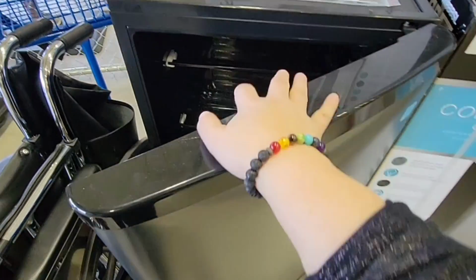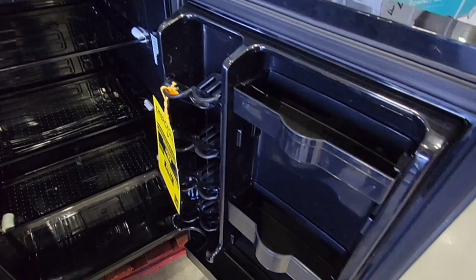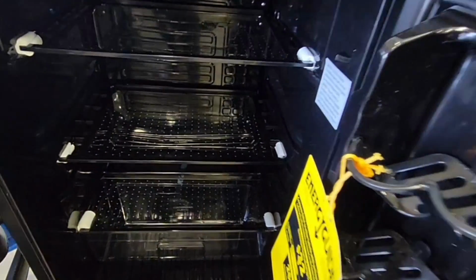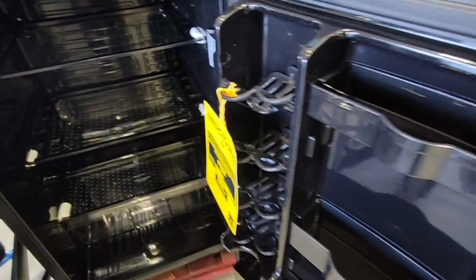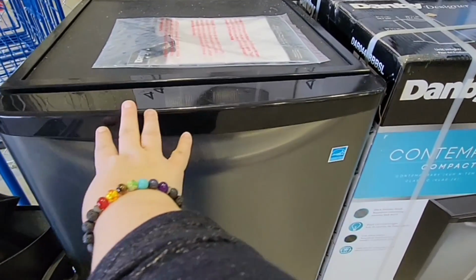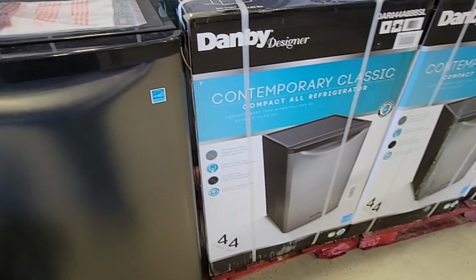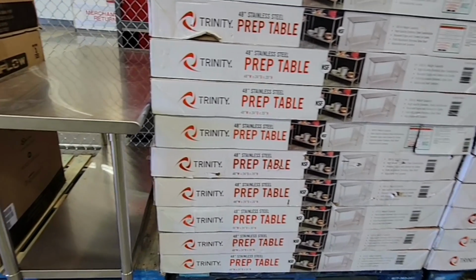Now we got this, not the wheelchair, not sure who that belongs to, but you have this little refrigerator. Now we have one of these in our kitchen, and I keep all my beverages, my coffee creamers in it. I love it because it keeps everything separate from the fridge, and the kids know that's where we keep our beverages, so they go there, besides looking through the big one.